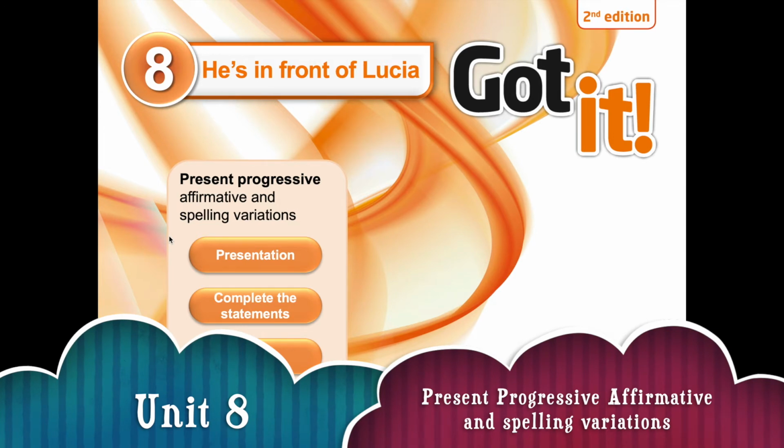I'm Miss Jocelyn Flores and in the lesson of this week we are going to work with the grammatical part. So let's begin with the unit. I am going to remind you that we're going to work on unit number 8. This unit is called He's in Front of Lucia. You already know this because last week we worked with the vocabulary. So this week we're going to work on present progressive affirmative and spelling variations. Okay, so let's begin with the presentation.